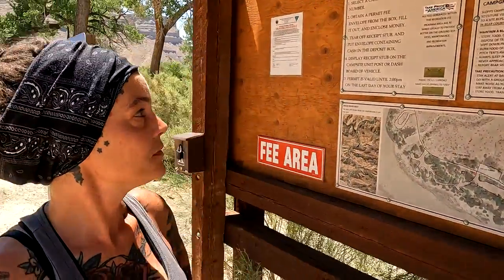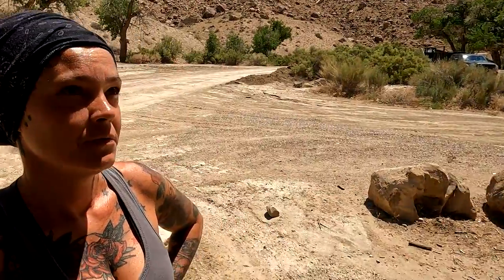Pretty cool little area, but I did not expect to see this right here. This is bear country. Apparently black bears. I didn't know they existed in Utah, because I'm still in Utah. Well, I did always say I wanted to see a bear. That's crazy.